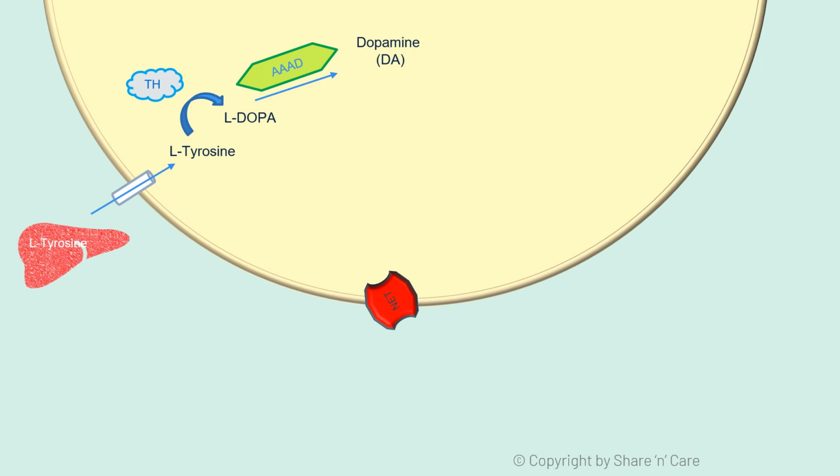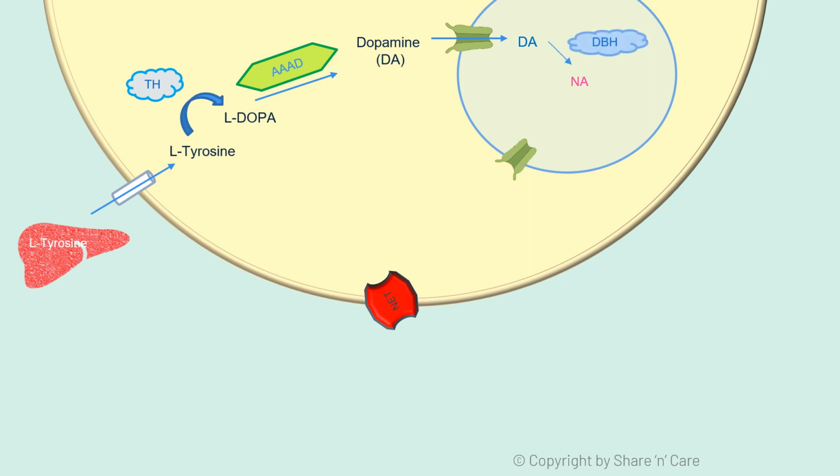Now the dopamine which is produced in the cytoplasm of the neuron will be taken up by these transporters into the storage vesicle. Then this dopamine will be converted with the help of dopamine beta hydroxylase into noradrenaline. This noradrenaline is the second catecholamine which is produced and it cannot be stored on its own. Therefore, it is stored as a complex with ATP and three other noradrenaline molecules. That means it is stored in a ratio of 4:1 and it is adsorbed on the surface of chromogranin.